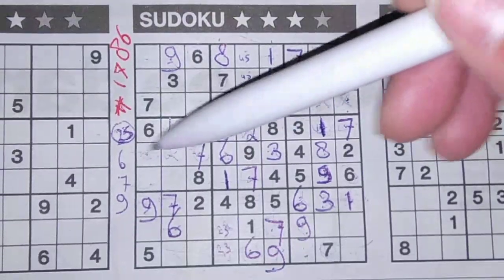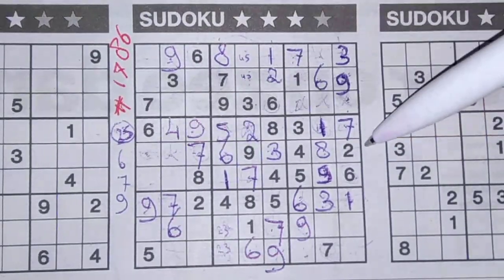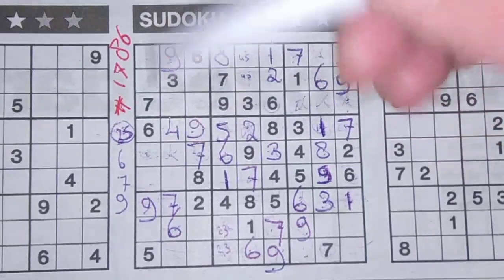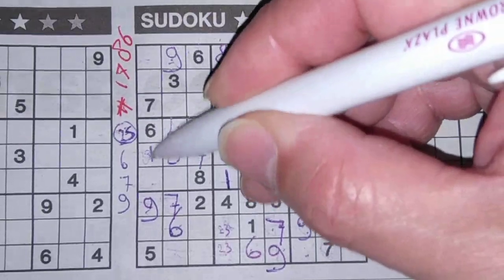Two numbers left in the middle row for the numbers 1 and 5. 1 and 5 are missing. We see here 5. No 5 there. 5 should be here and a 1 goes there.